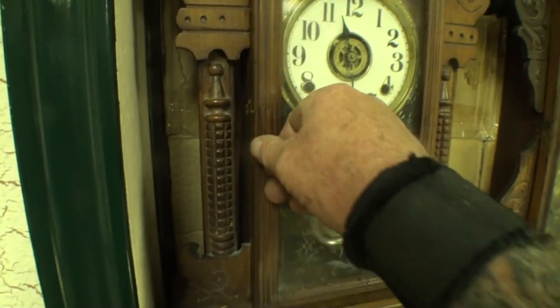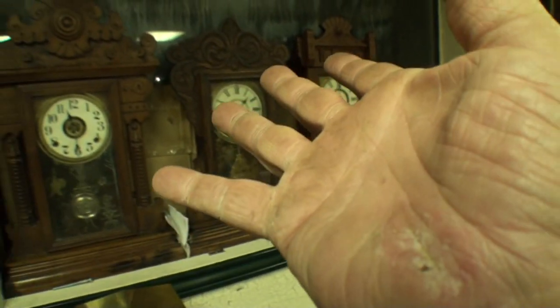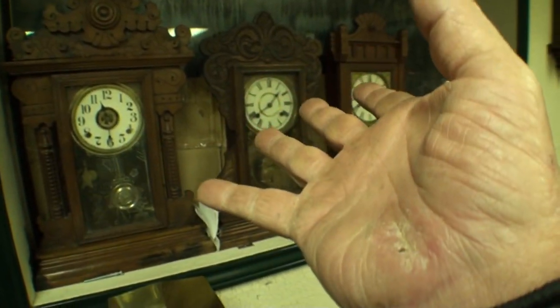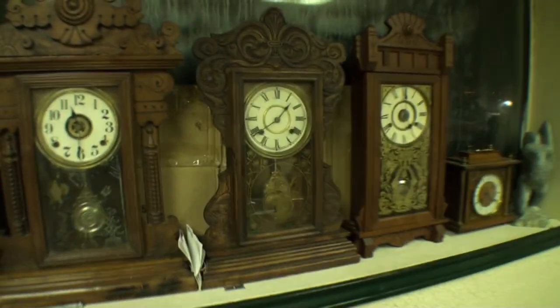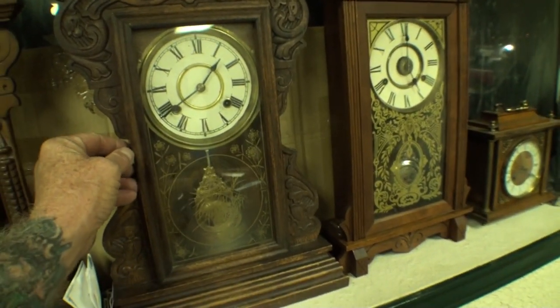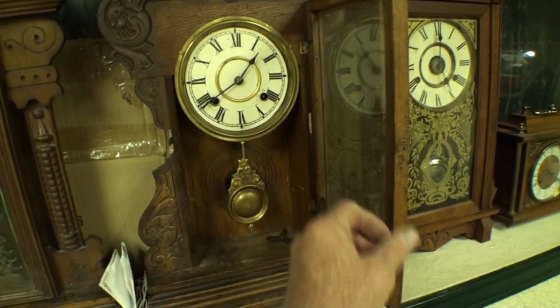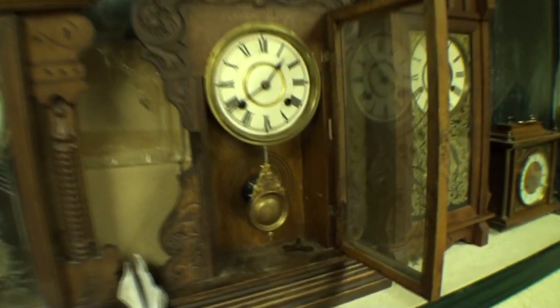But, yeah, this is another farm clock. Now, these are farm clocks. Now, this is what I was told, is that these were the farm clocks. They would put them in their kitchen, or they'd put them out in the barn. And these are the clocks that they would use on the farm. And I believe these were very inexpensive clocks back in the day.